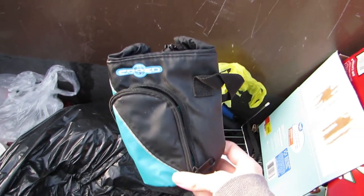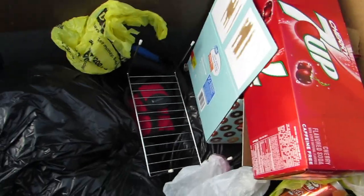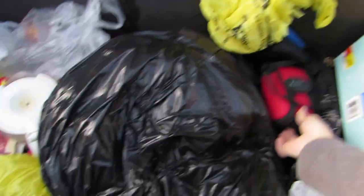And we got a bag here for something. Put whatever you want in it, I guess. We got a shot glass or a candle holder. Whatever you want to use it for. We got an ice tray. Just what I needed. I need to make some ice. Whoa, we got a little stand. Isn't that cute? I'm pretty sure you can use that for something.